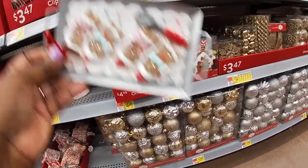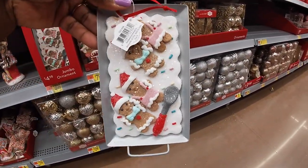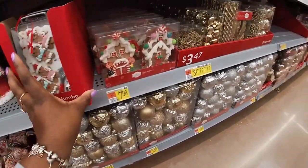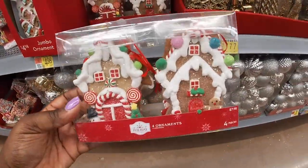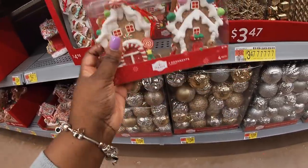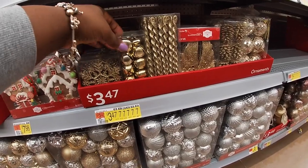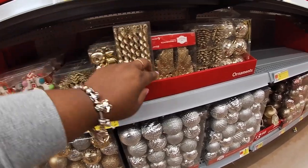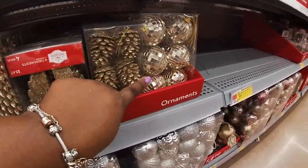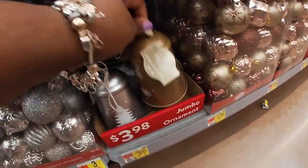$10.98. Did we just see this one? I feel like we just saw this one at the top. No, okay. $4.98. $7.98. I'm thinking about Hobby Lobby, which reminds me, if you didn't watch the Hobby Lobby, go back and check that one out. And then these are all $3.47. The bells, the twirls, the angel wings, pine cones, the disco ball, and then they have the silver. $3.98.